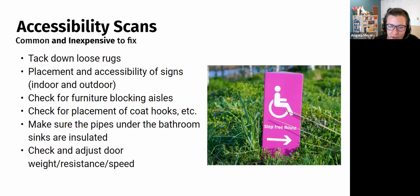Check for furniture blocking aisles. Oftentimes, furniture gets moved over time by staff and, of course, by patrons. So be sure that your furniture, including step stools, are not blocking aisles.